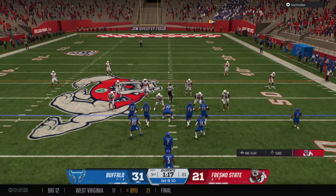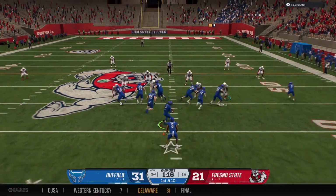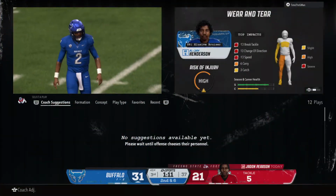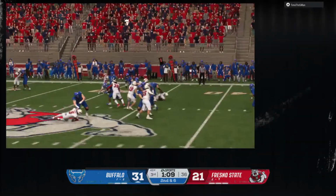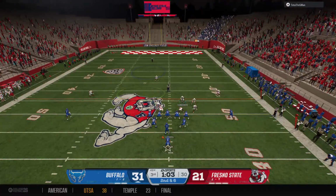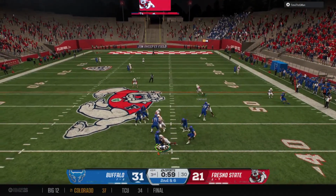First snap of this drive will come from the 46. They go to the ground. They'll pick up 4, 2nd and 6 coming. Man, it's really hard to control the running game if you don't control the line of scrimmage. And how about the defensive line doing a great job attacking those guys up front, not opening up lanes to run through. Nice job just nullifying that run altogether.